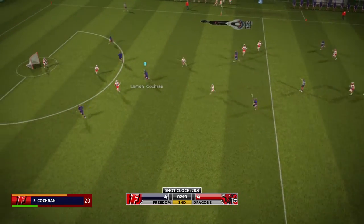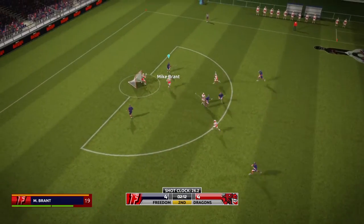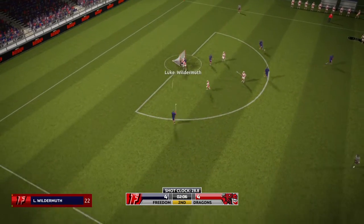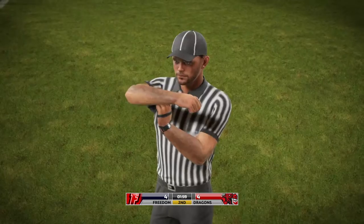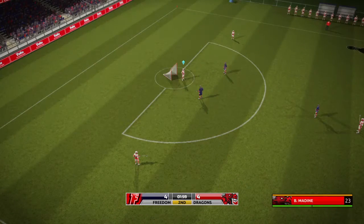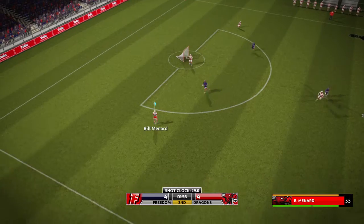Cochran cinches it, and the away team goes straight on attack. Brings the heat. Ball side right. The ball goes to the ground. Oh, yep, not surprised with that decision. Dragons ball.